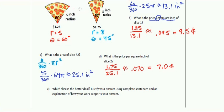In this case, though, the pizza slices aren't exactly the same, so it's a little bit harder to compare the two. And that's why we figured out letters A, B, C, and D. Because letter B tells us, hey, slice number 1 is costing you 9.5 cents per square inch. So for 1 square inch in slice number 1, I'll put that down here. Put 1 inch on every side, 1 inch here, and 1 inch here. It's costing us 9.5 cents.